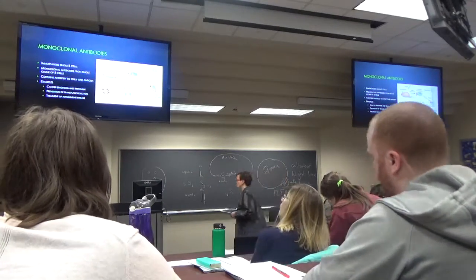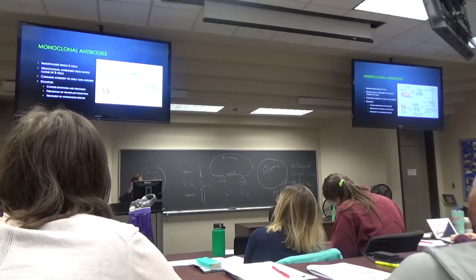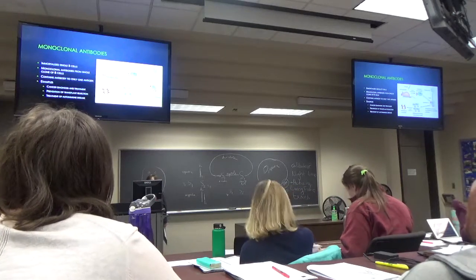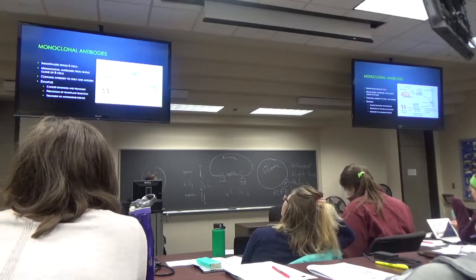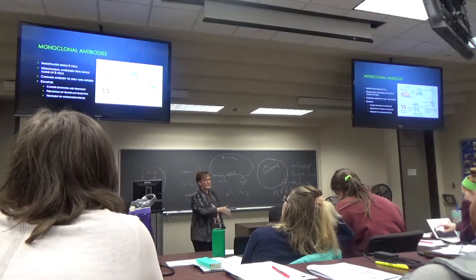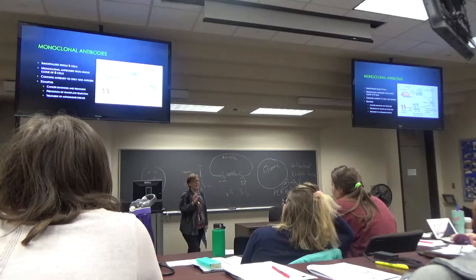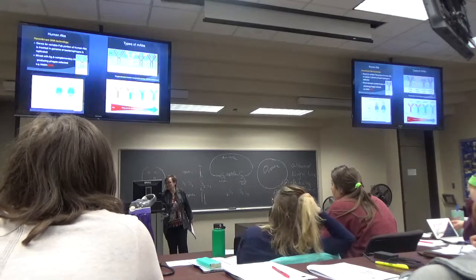Monoclonal antibodies, we talked a little about this when we were looking at the vaccines. So we're going to vaccinate or immunize a mouse, and we're going to get it to produce the antibodies that we want. The good thing with monoclonal is they all look the same. It is a population that's homogeneous. The problem is that the host cell, the mouse, then starts to play a role in what it looks like.